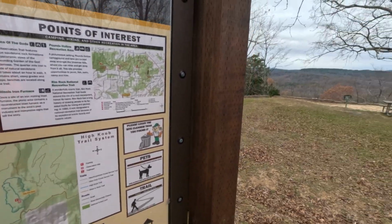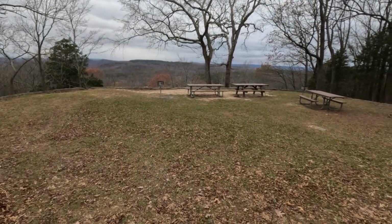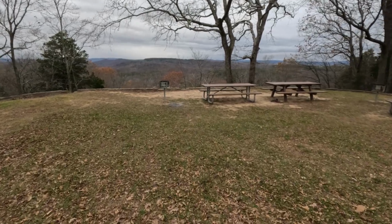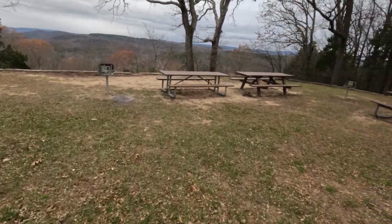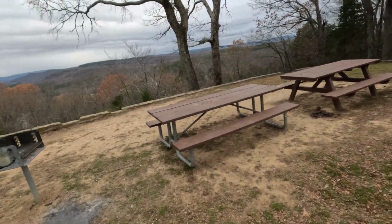But today is hunting season, shotgun hunting season, and we're trying to do trails where hunting's not allowed to respect the hunters and stay safe. All oranged up. Michelle's oranged up.